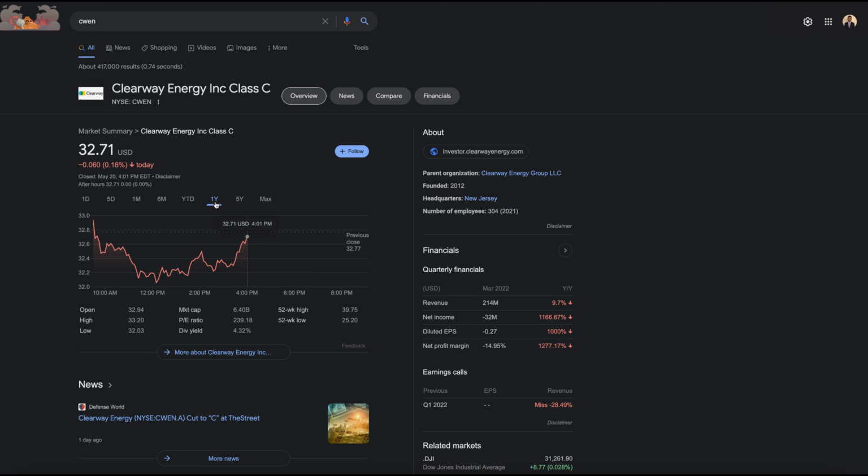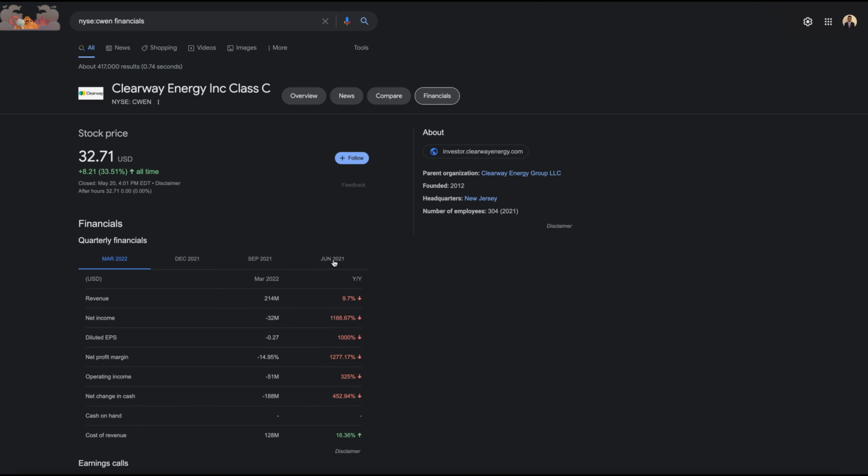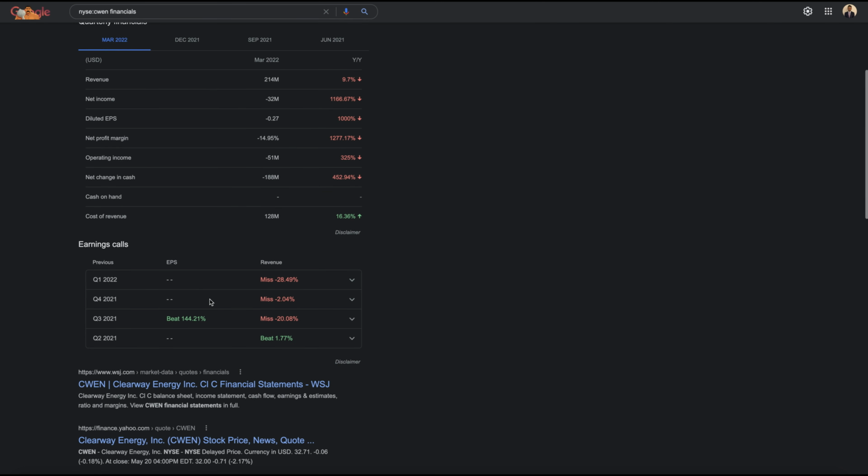Let's see how they did over the year. They're up 22%. Over the 5 years, it's up 78%. And over the all max, it's up 33.51%. Let's look at their financials. And as you can see, all their financials are down. They didn't even report EPS these 2 quarters right here. They missed revenue the last 3 quarters. The cost of revenue is up 16%.